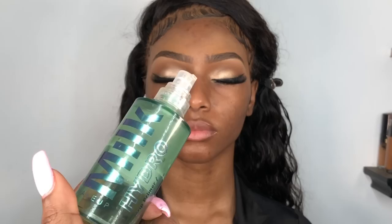Y'all, this is the moment when I died inside. When my client opened her eyes and I saw how even and how on point that liner was, I just had to take it all in. But y'all, I'm gonna go in with the Milk Grip Primer. I love this primer because it makes the foundation stick very well to their face.